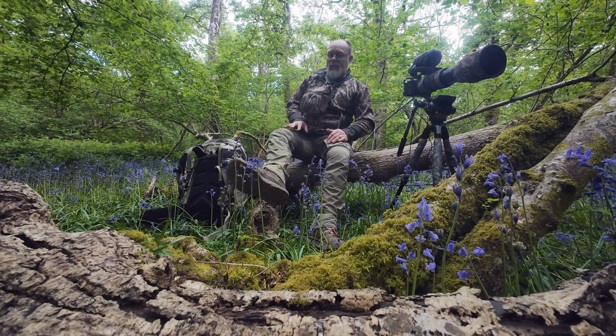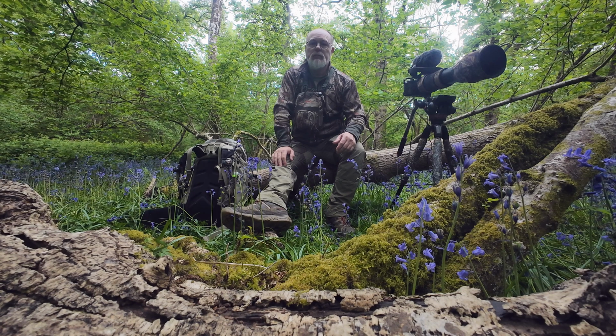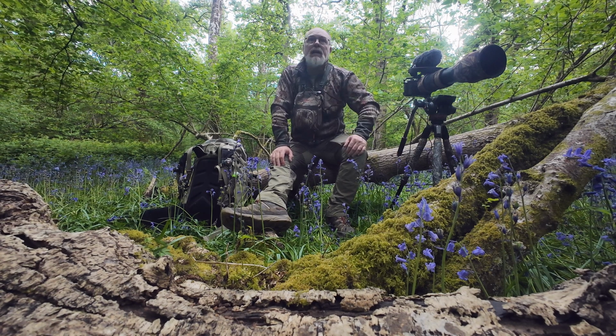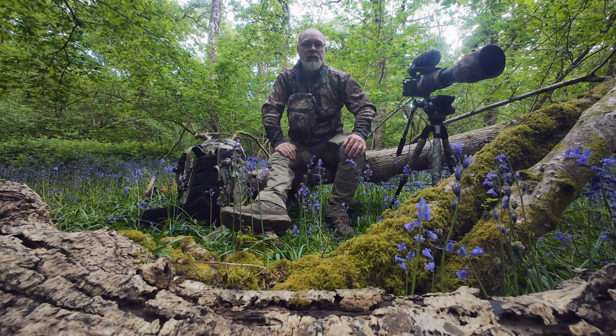Found a great little spot to stop amongst the bluebells. So I'm just gonna sit here for 10 minutes, have a cuppa, listen to nature, see if any wildlife decides to come out and play.